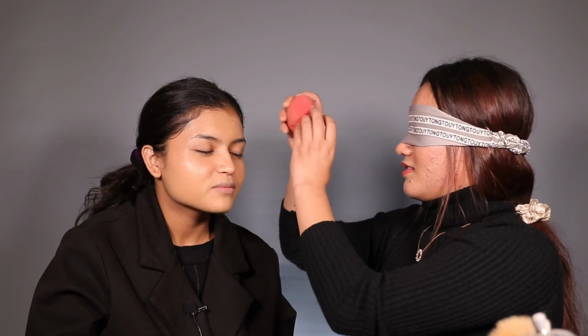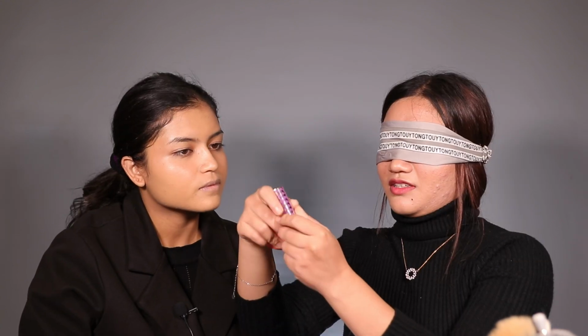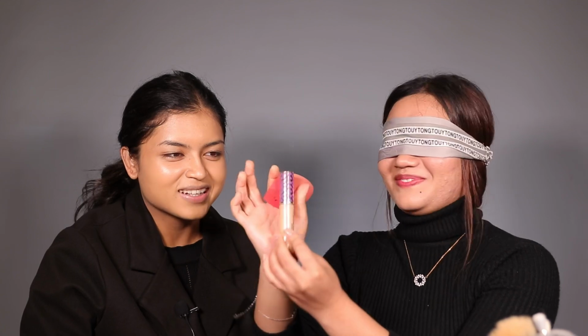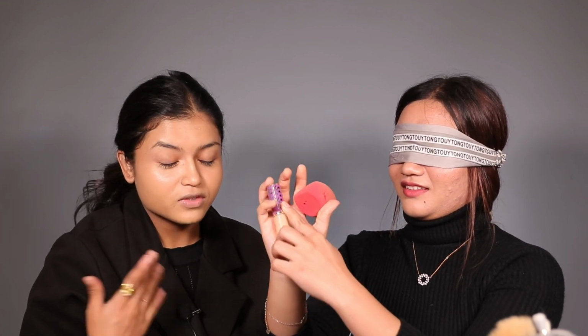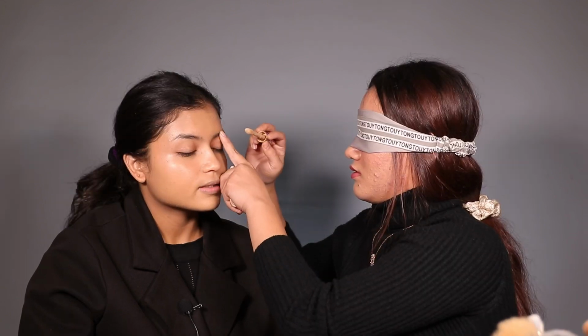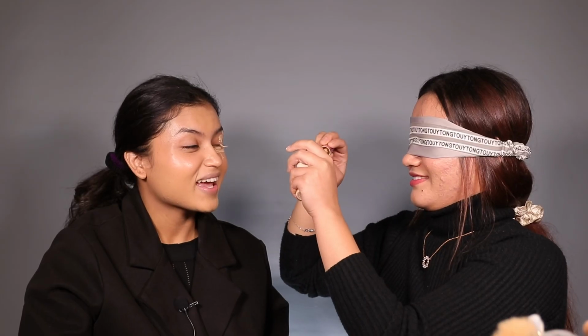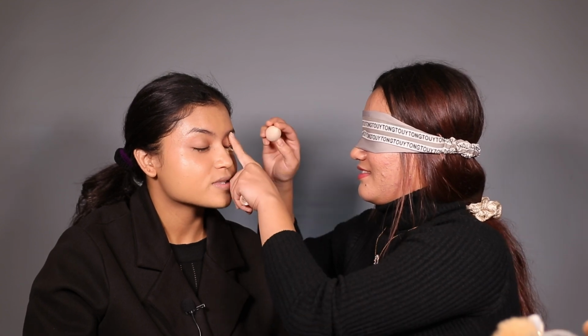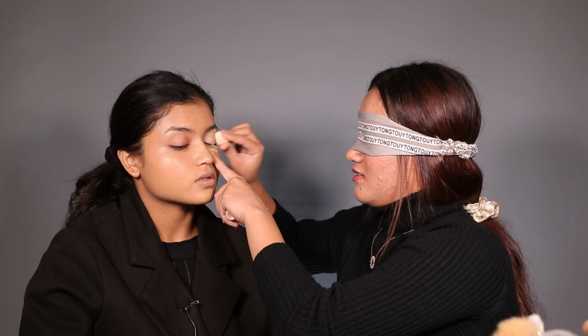Two hours later. I'm really scared about eye makeup and eyeliner. This concealer is from Tarte Cosmetics, one of my favorite concealers. It's extremely dry, I wouldn't recommend it for that. Combination skin type, but for oily skin this concealer is a blessing.